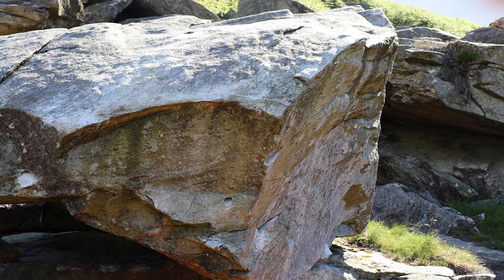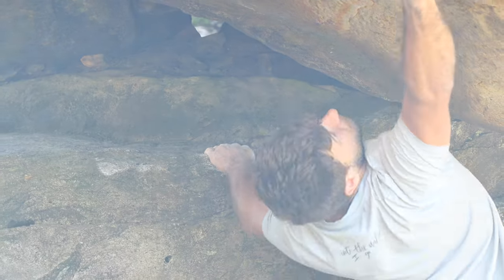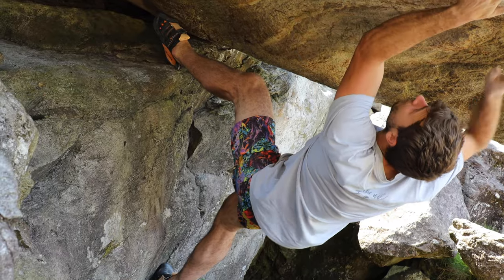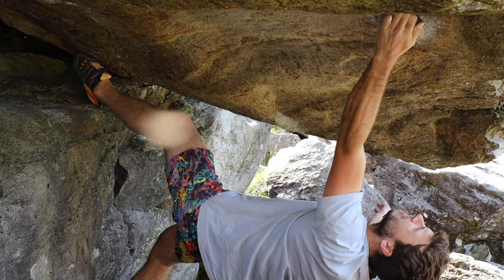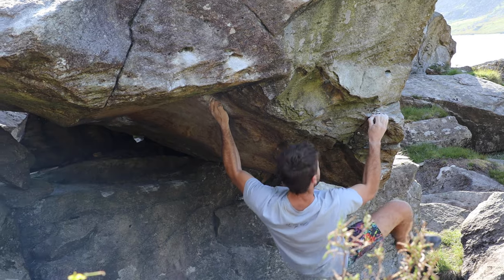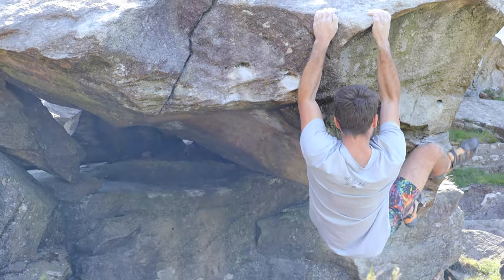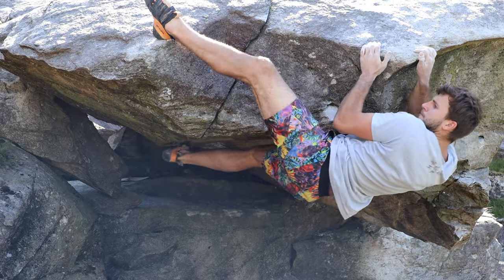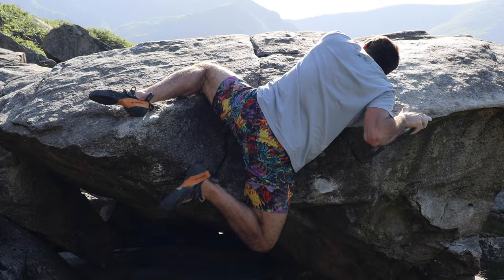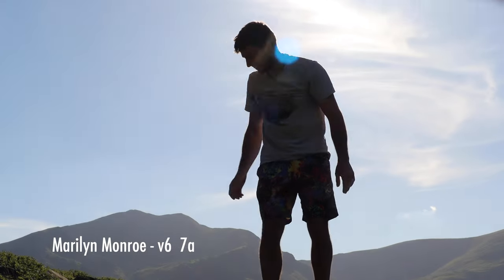This is Marilyn Monroe, 7A at Milestone. V6. Oh yeah, we're doing Vs, aren't we? That's the whole point. It's got several stars and it is V6. Good.